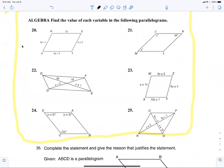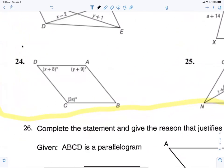Those are kind of easy. Yes. 20, which one? 4. Oh yeah, so listen to me. You need to remember that these consecutive angles are supplementary, right? Oh, yeah. Do you remember that now?